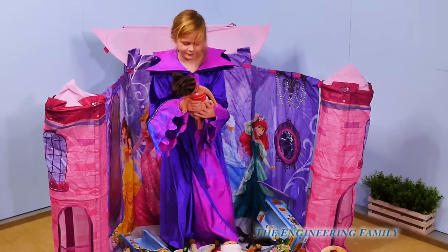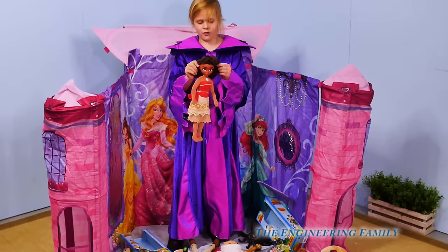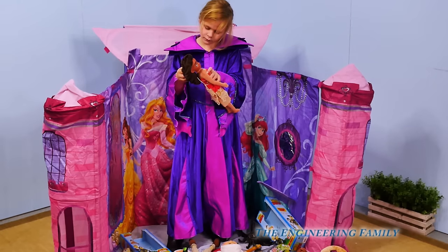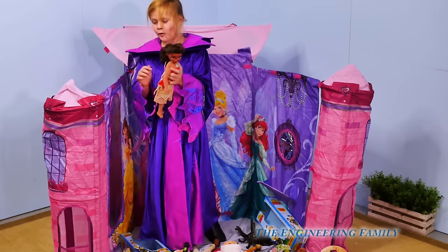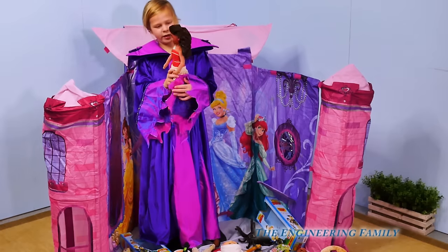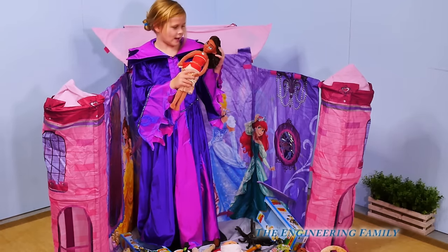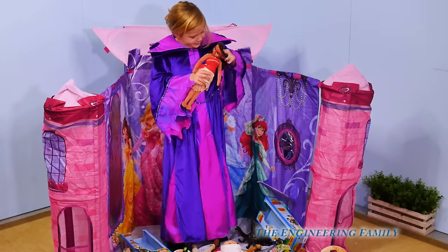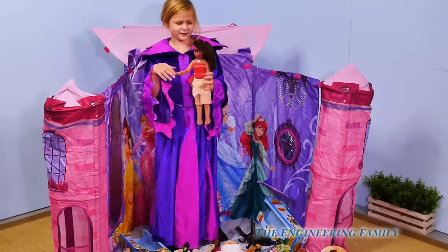You found Cinderella. Moana. Oh, that's not Cinderella? Oh, it is Moana from the movie called Maui. The movie's called Moana. And her name is Moana, and she's a good guy, right? Yeah, she's very brave. That's why she's in the movie Brave. Her name is Merida. I'm being silly.